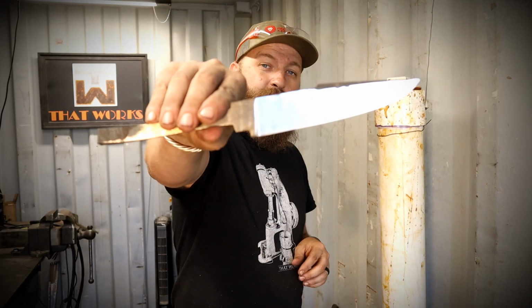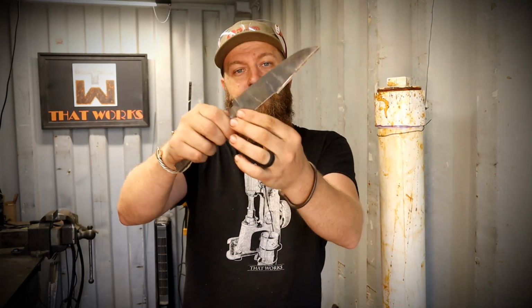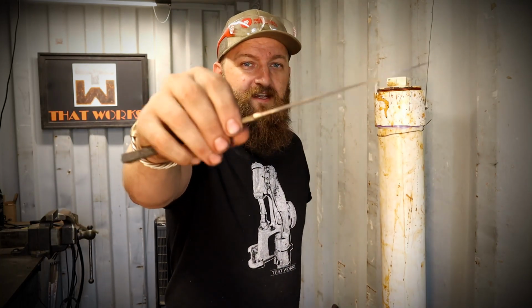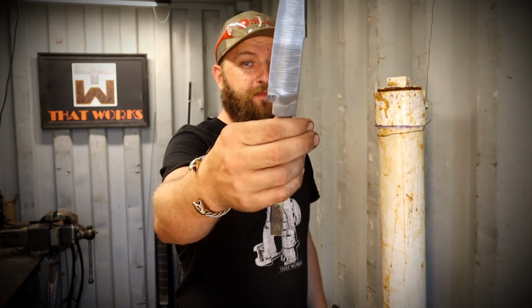All right, I was able to salvage a decent blade out of this. I went ahead and polished one whole side out. The other side's still rough, but I did get through most of the problems. I had to grind a lot. It's kind of a thin blade at this point, but it's definitely enough for us to test our experiment and see what kind of pattern we can get.